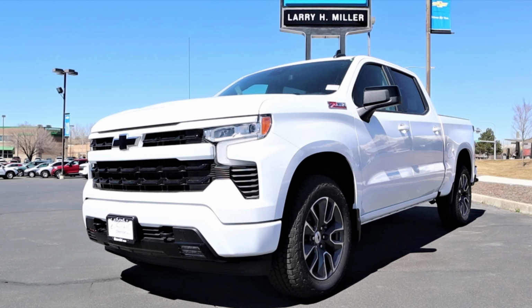And then from an engine perspective, that is definitely going to come down to personal preference. The Ford has more power and more torque, but twin turbo, so it's a little bit more complex. You can get the 6.2 in the RST, which is a very strong powertrain. I'd pick that over the 3.5 in most circumstances, despite what people say in the comment section below about reliability issues. It's just such a fun engine. So I feel like the 6.2 is more comparable to the 3.5.